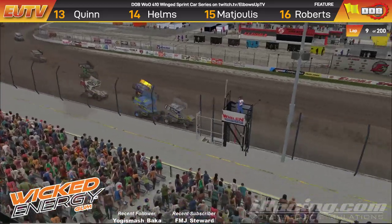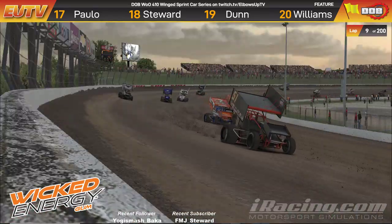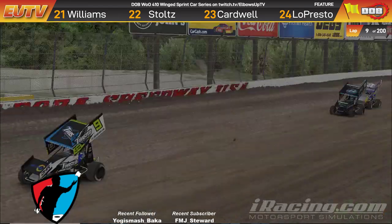See Dunn come into the picture. He's just going so fast. Kyle Stoltz got some of that as well. He lost a front wing and the engine cowling in that mess. Looked like Weston Newell had some issues too. Hold on a second.